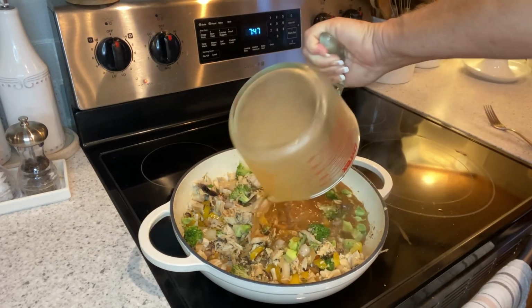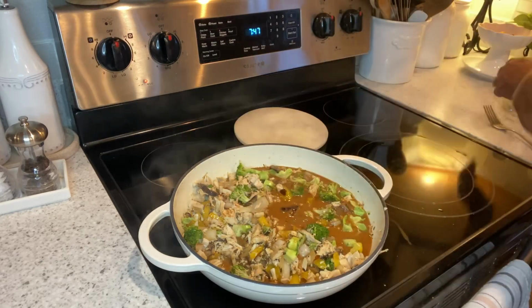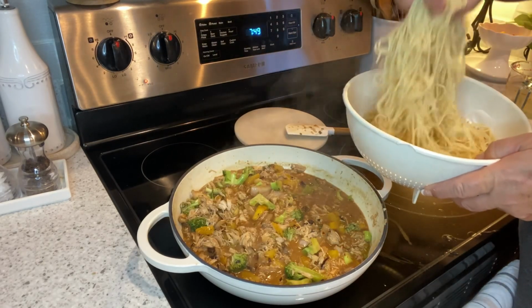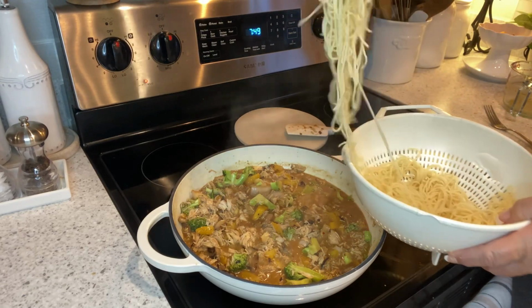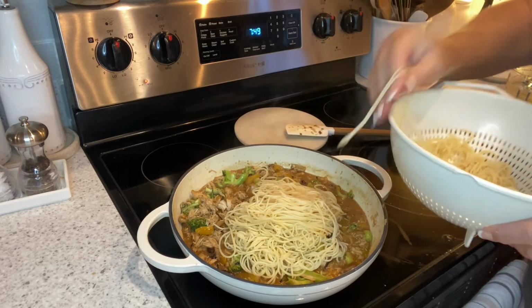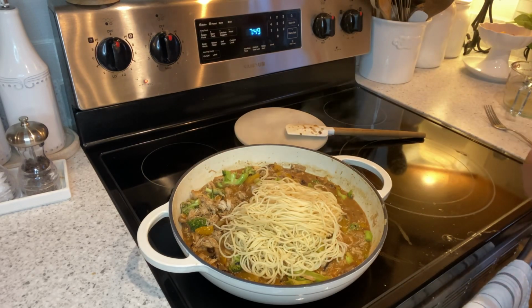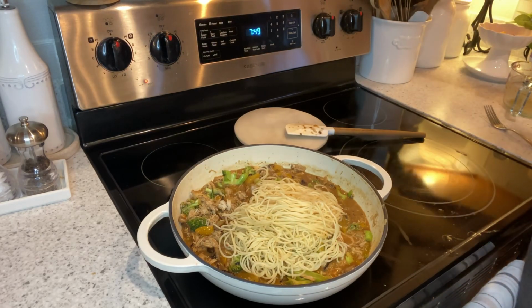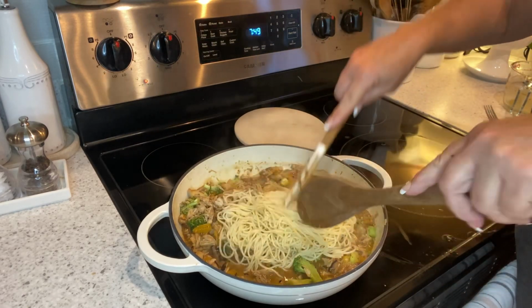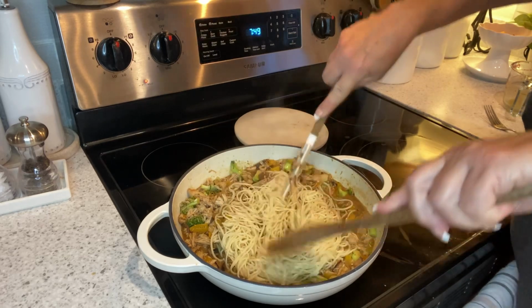This sauce does not call for a cornstarch to thicken it. And I'm going to give this a good mix around and start adding the noodles. I'll add about half of the noodles and give that a mix around just to see how much sauce I have. And depending on how much is left in the pan, I may add some more of those noodles.